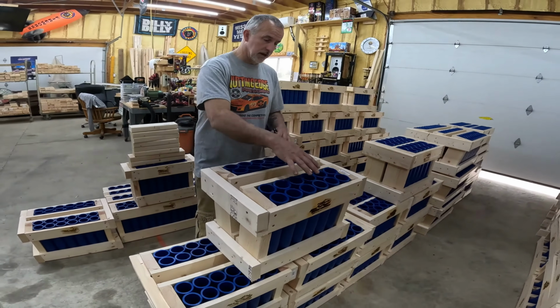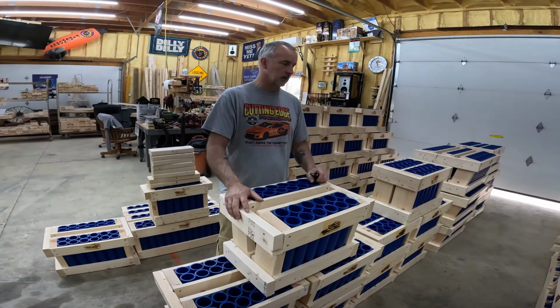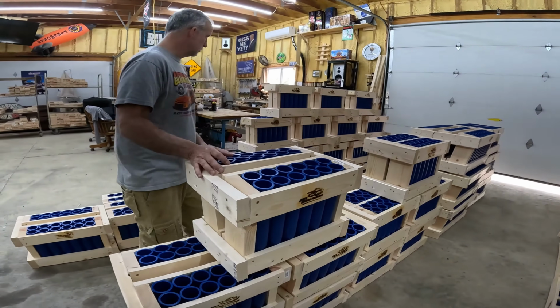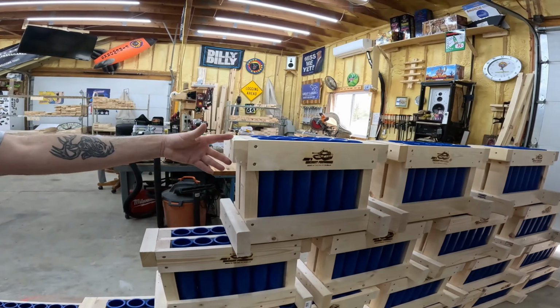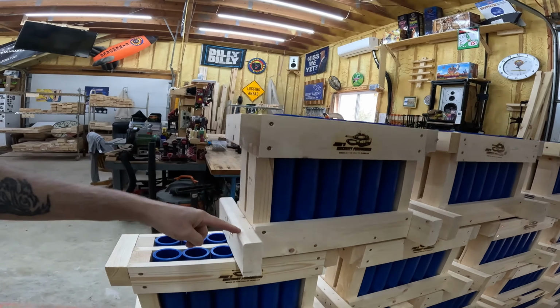Very basic. You have a carriage, a handle, and foot mostly on these racks. So some of the smaller ones, like the 12 shots, it's a 2x3 on the top, but it's still a dimensional 2x3 piece of lumber with a 2x4 foot on it.